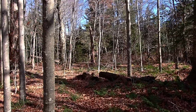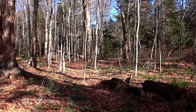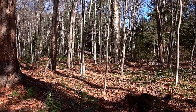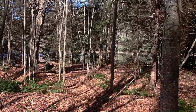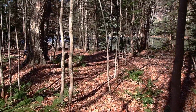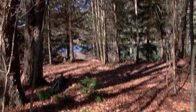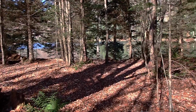Oh, little deadfall across the trail here. Go around that. I don't want to be a rabbit in a trap. See the pond. Campsite sits back from the pond a little bit.